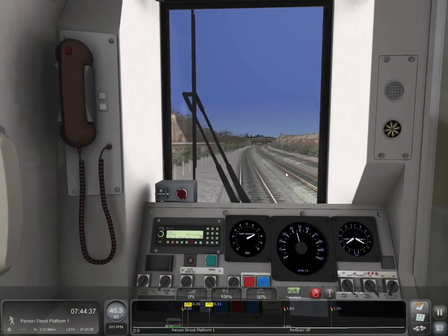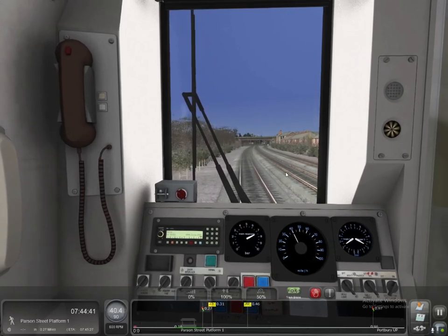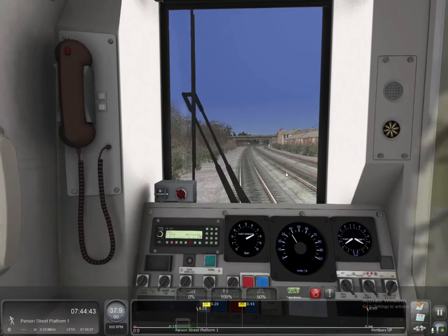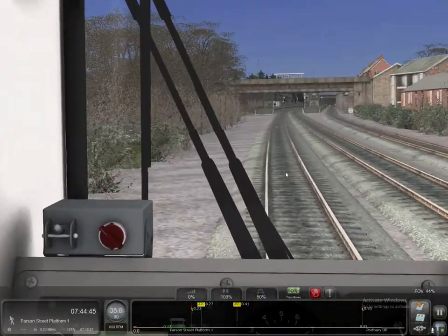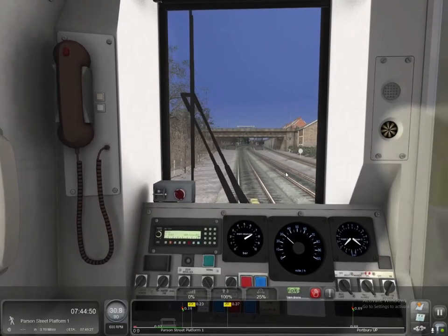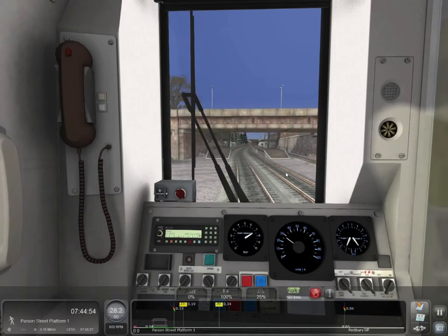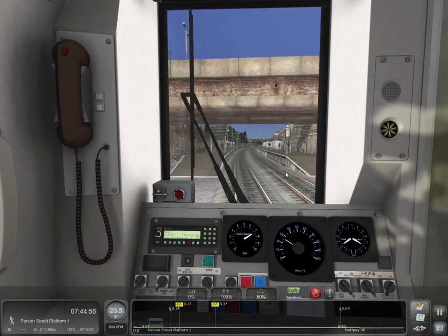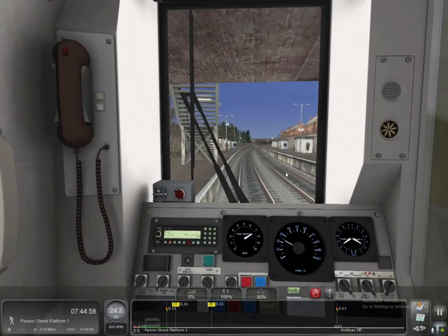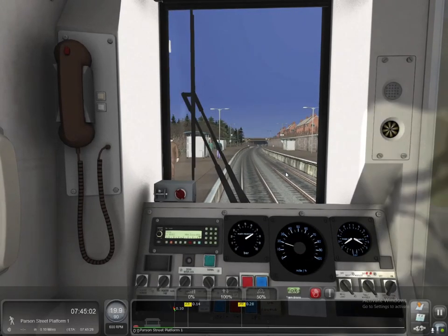Making now for Parsons Street. It's a shame because it's a nice little train to drive, apart from the sounds, which the Armstrong Powerhouse sounds did so much better. But you can't get the sound pack anymore, so this video is going to be with me a bit of a rant about the sounds.